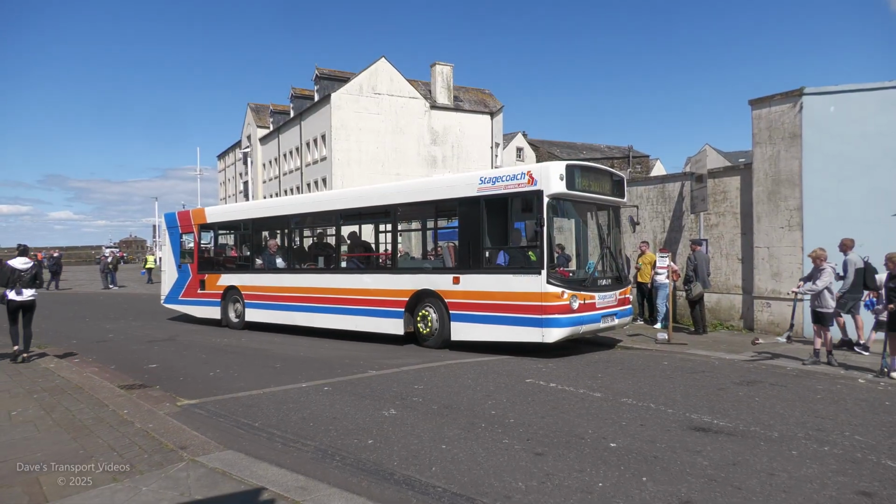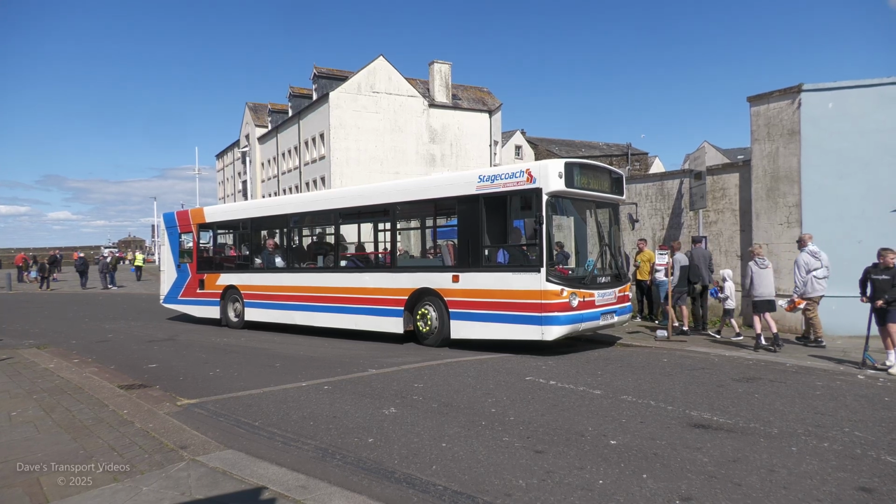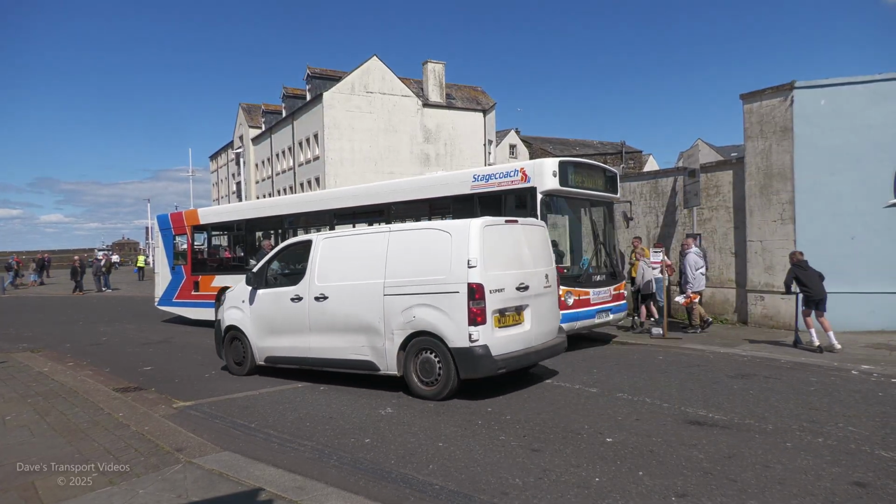Just before home time, a quick blast aboard Workington's ALX 300 MAN on the Lakes College Park and Ride.